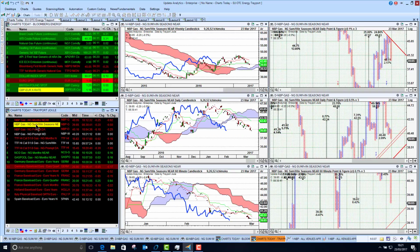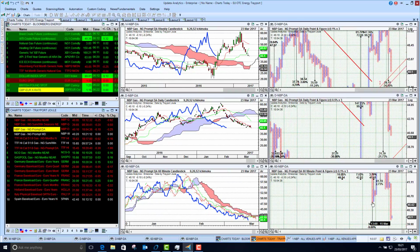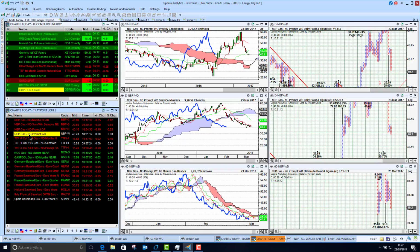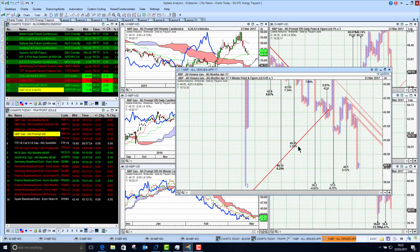Looking at winter seasons, we see here we're bearish as well below the cloud, so that's looking pretty bearish. And on the prompt markets, got a new downside target here, 36.14, which is a further 9% downside. That's just really no signs of a bottom there. And the same on day ahead charts as well. So we can see here that we've got downside targets to play for. Don't forget to take a look at the 1 minute charts like we just did on that MBP. So you can do this on any chart.